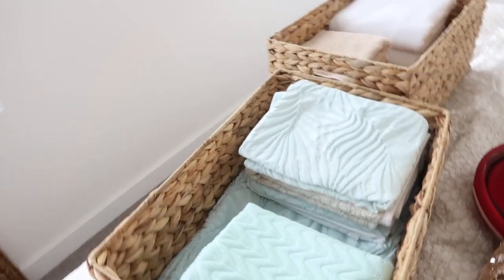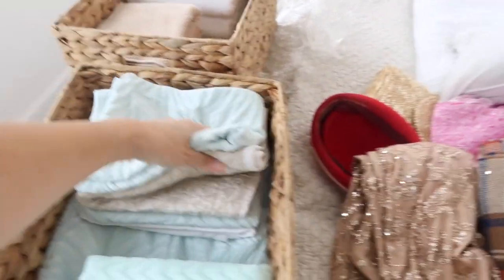I'm going to put that neatly there, because I don't want it to take up too much room in the basket, because I just think it's unnecessary. So I'm going to put that up there neatly and then figure out where to go from there. I'm going to put you on the side. That basket full of duvets, pillowcases.